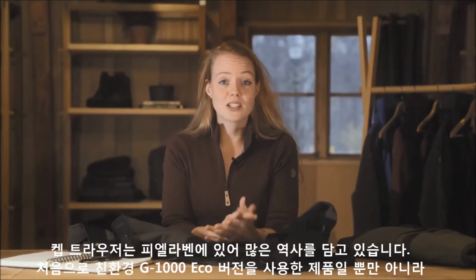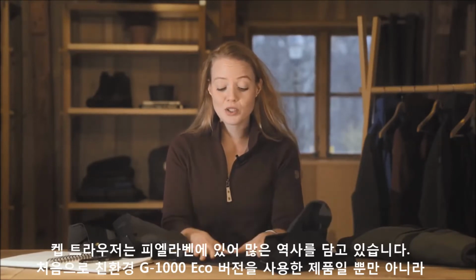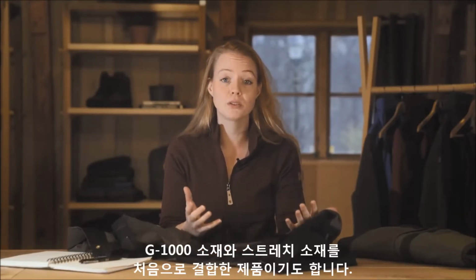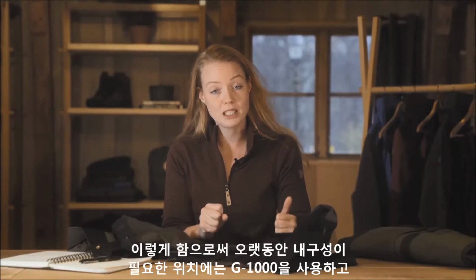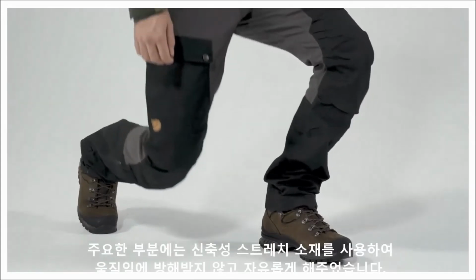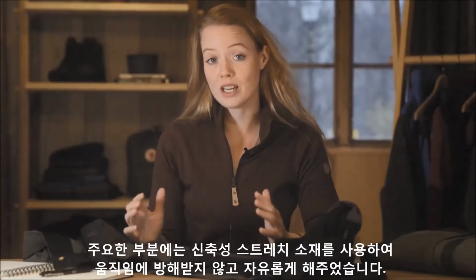The Kep trouser actually has a lot of history for us here at Fjällräven. It wasn't just the first garment that came in G1000 Eco, it was also one of the first ones that we combined our G1000 material with stretch. And we did that to ensure that it's durable in those areas that it needs to be and can withstand a long time. But it's also got stretch in some key areas so that you can have full freedom of movement and that the trouser doesn't hinder you in any way.